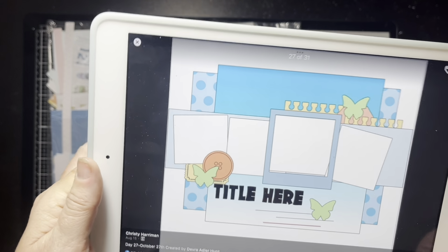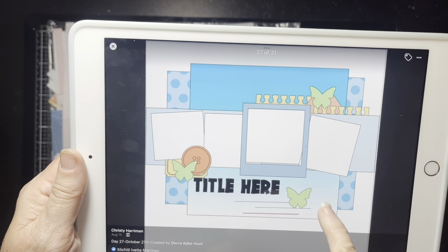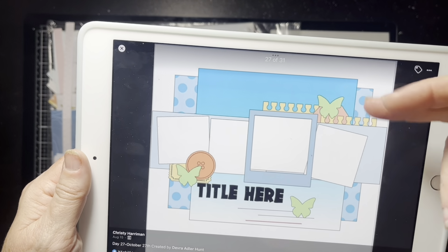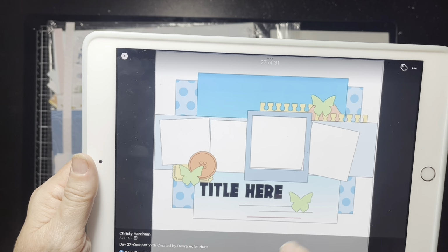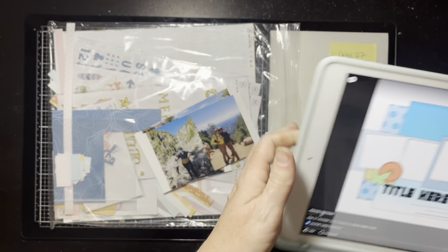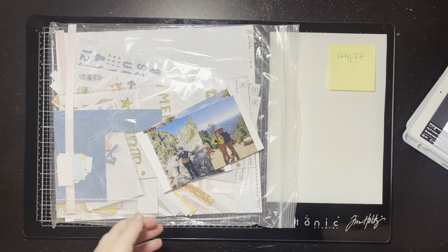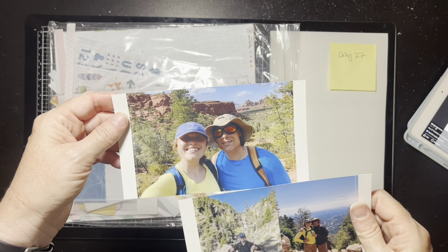Today's sketch is by Deborah Adler Hunt. And we have lots and lots of layers, which is fun. Well, I'll say lots. Let's see. 1, 2, 3. It's just kind of an ombre paper here, so that's pretty. Notebook punch, a little tab. Embellishment clusters. We got 4 photos. Oh, yeah, that's kind of cute. I like that.